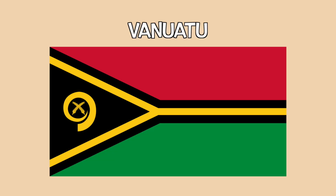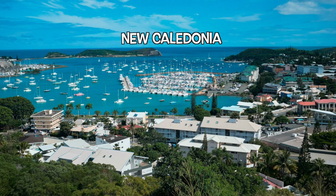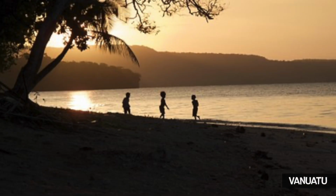Vanuatu, a small island nation, an archipelago of about 80 islands, is located in the Pacific Ocean about a third of the way between Australia and Hawaii. Its closest neighbors are New Caledonia, which is part of France, Fiji, and Papua New Guinea. And it is a beautiful, beautiful country with a rich culinary tradition.